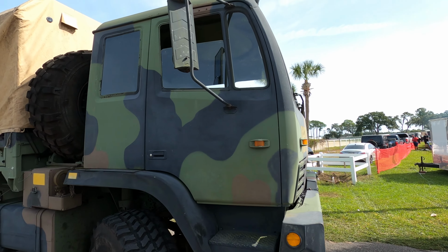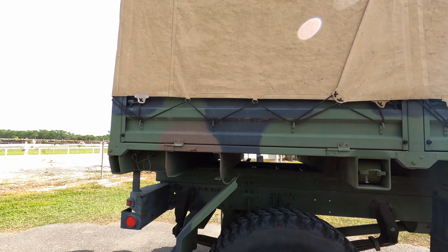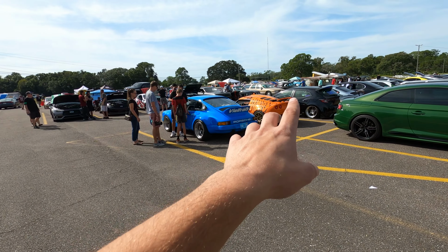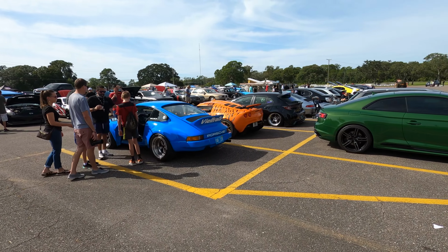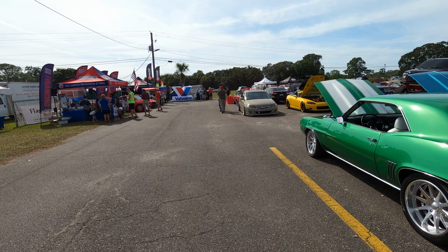Now, this thing's big. Fit all the homies back here, man. Oh, I don't got it open. That Lotus is real nice. Nice orange. Ooh. Man, machine gun up top too. Oh yeah.